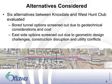The first was locating the LRT in a bored tunnel. Both shallow and deep tunnels were considered and screened out due to geotechnical and cost considerations. The second was to locate the LRT on the east side of Woodruff Avenue. It was screened out as not being compatible with the corridor to the north and south, limits space for active transportation, conflicts with existing utility infrastructure, and significantly disrupts transit and traffic operations during construction.